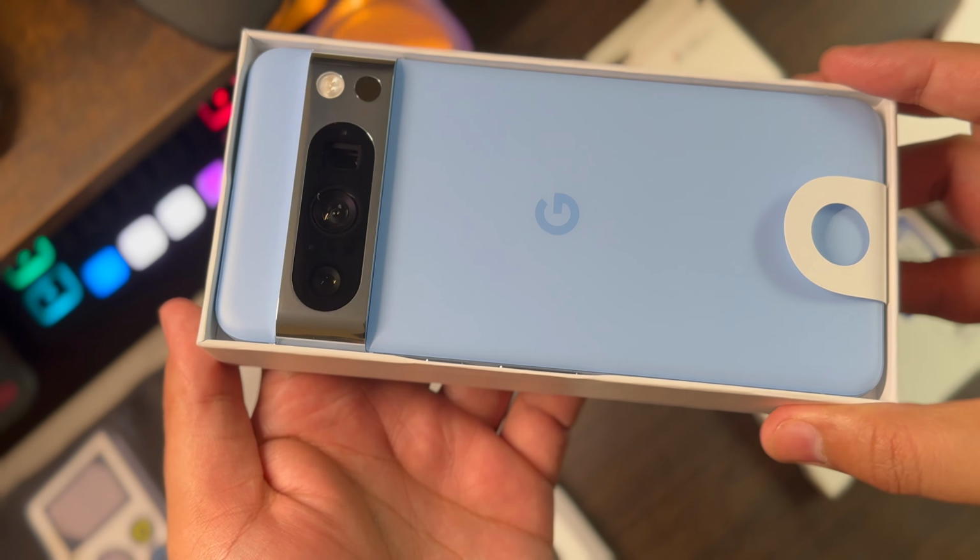But with this Pro Pixel 8, the moment you pick up the device, you start to see the differences between the Pro and the no-Pro devices. And again, this is a big thing to say that the Google Pixel 8 Pro is the most pro smartphone that we have in the industry right now. I think you know where I'm taking this video.